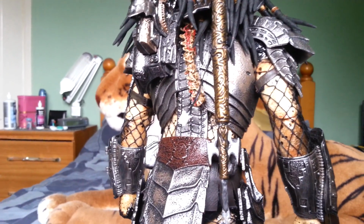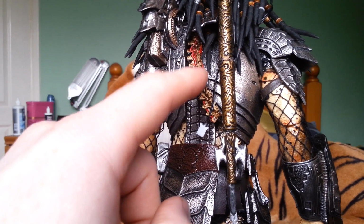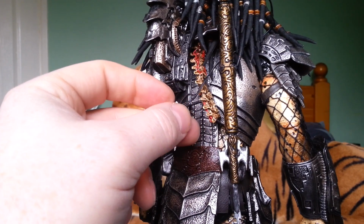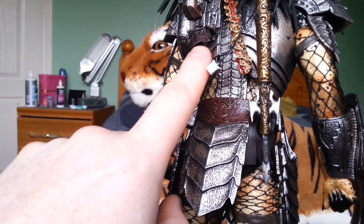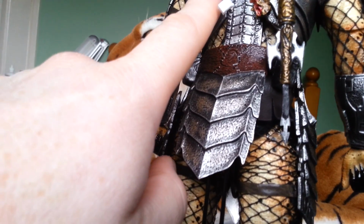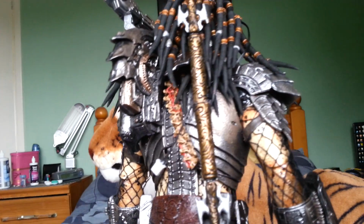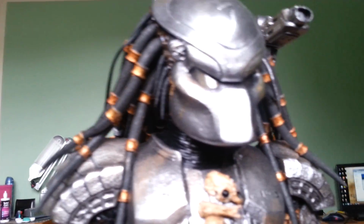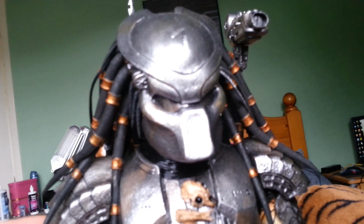And great paint apps. There's the other part of his bone trophy necklace. There's the spine, a little bit of blood in it. This is the light up mechanism. It plugs in, I think it is just here. There's a switch on the side, flick that, and this part here, his laser tracker, switches on red.